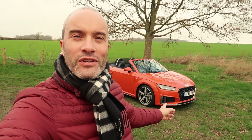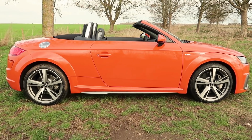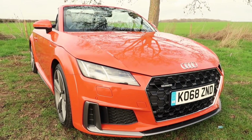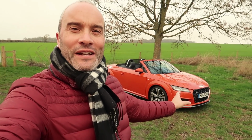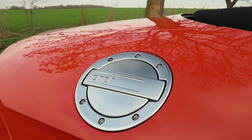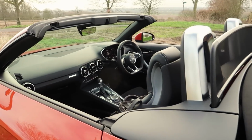Behind me we have the new Audi TT Roadster. Much like the Coupe, it has a few exterior and interior tweaks. On the outside you can see it's got the new front splitter, the new air intakes, the new side sills, and in fact this press car has got the optional new wheel design as well. Most noticeably, it's in a fantastic new colour called Pulse Orange, which I really like. I think if you're going to have something like a TT, you've got to have it in a fairly leery colour or an interesting colour, and a really nice contrasting black and Alcantara interior.